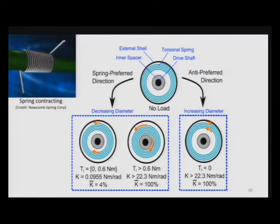Now in the opposite direction, in the anti-preferred direction, if you were to take these and try to wrench them open, the diameter is going to increase. And so in this case, you have a wall around the outside, and it's not able to do so. So you go straight into the stiff behavior. So now you get very, very different behaviors, basically fixing tendon length or fixing tendon tension based solely on the direction that you wind your tendons. So this gives you 2 very different possibilities.